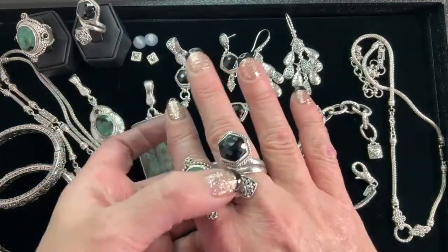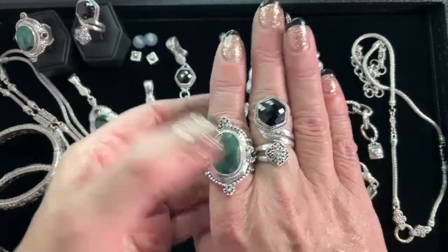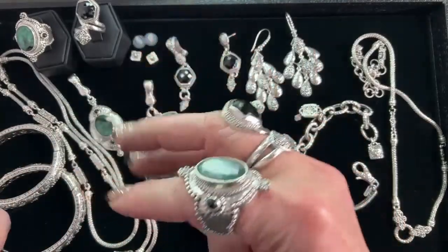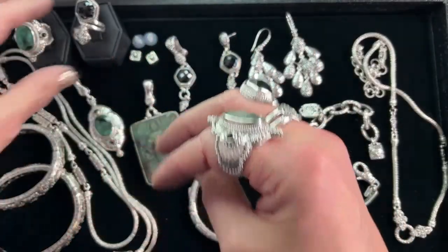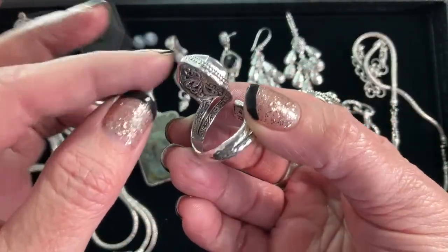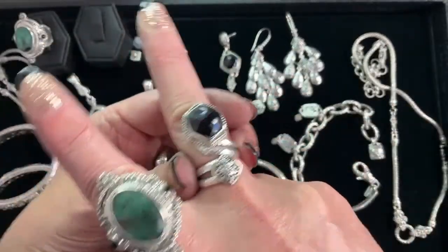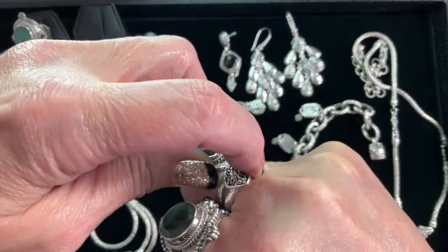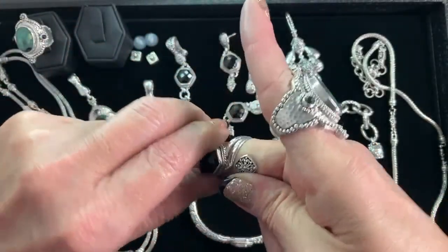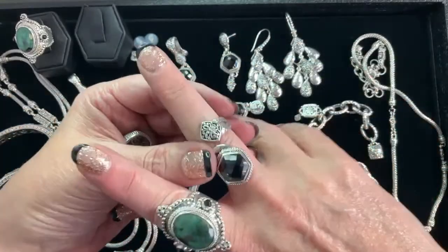Okay, so I used mine, and I should have tightened mine up. I had it tighter and then I loosened it. But do you see the curve in this? This is what's so amazing. The inside, do you see how that's curved to cup your finger? Oh, and I feel like somebody's going to say, Jen, put it on the other way and let me see what it looks like. They probably will. And oops, I tightened it too much now. $59.99 for that black spinel wrap ring.